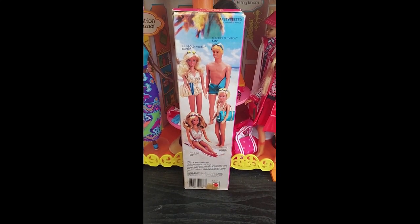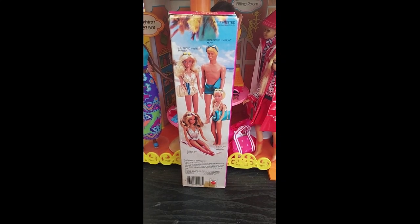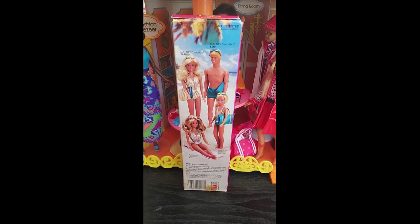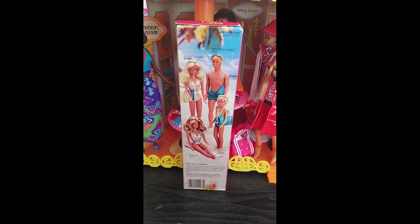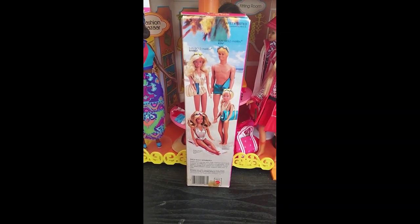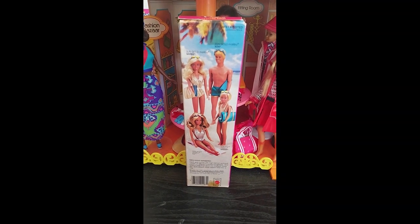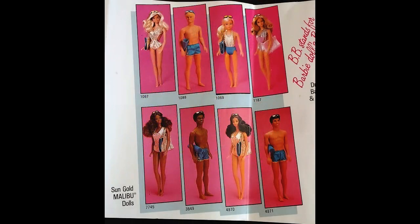But then you can see some of the other dolls, Barbie, Ken, Skipper, that were in the range there. And there were also some Hispanic and African American dolls that were part of this range, and they were called Barbies and Kens as well. And I'll show you those in the 1983-84 brochure that they appeared in.